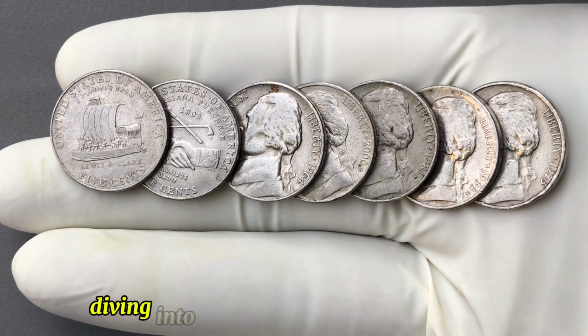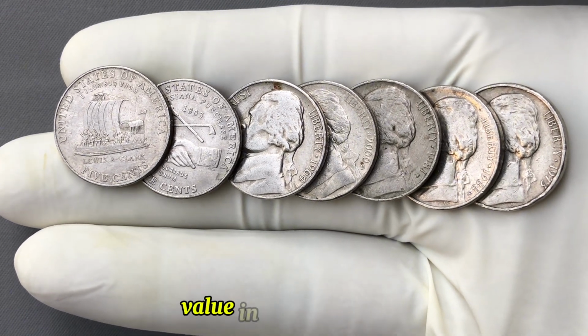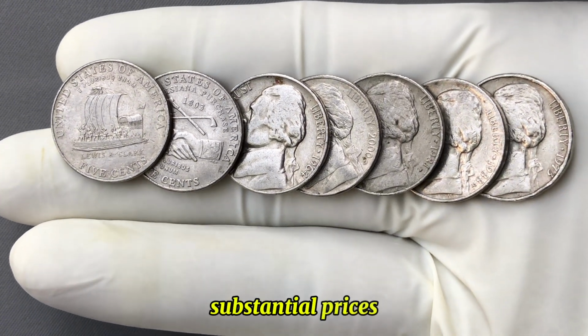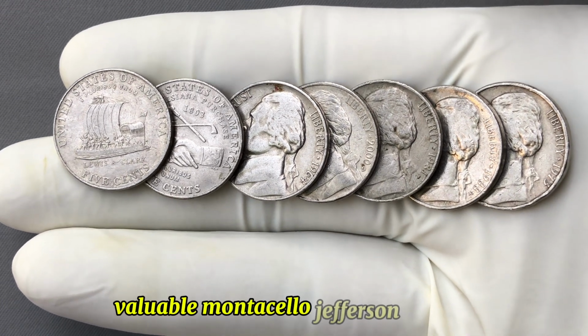Today we are diving into the Monticello Jefferson nickel, specifically those that hold significant value in today's market. These coins are not just a piece of history but also valuable collectibles that can fetch substantial prices. Stay tuned as we explore the top 7 ultra-rare and valuable Monticello Jefferson nickels. Let's get started. Top 1.